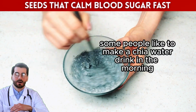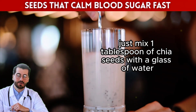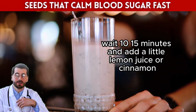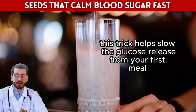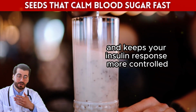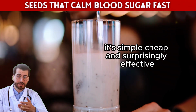Some people like to make a chia water drink in the morning. Just mix 1 tablespoon of chia seeds with a glass of water, wait 10-15 minutes, and add a little lemon juice or cinnamon if you'd like. Drink it before breakfast. This trick helps slow the glucose release from your first meal and keeps your insulin response more controlled. It's simple, cheap, and surprisingly effective.